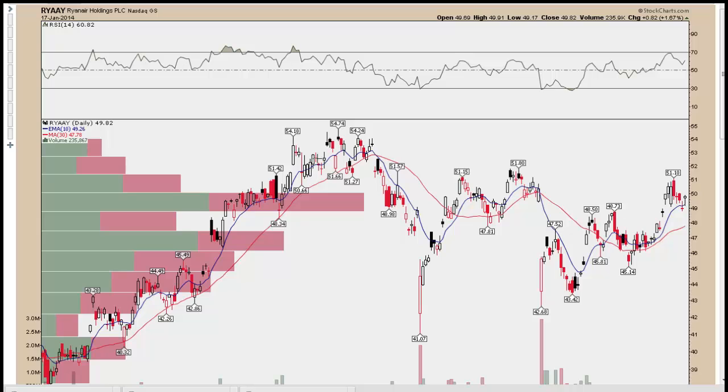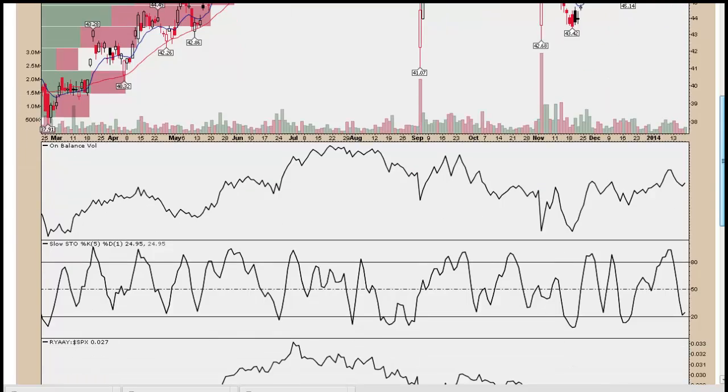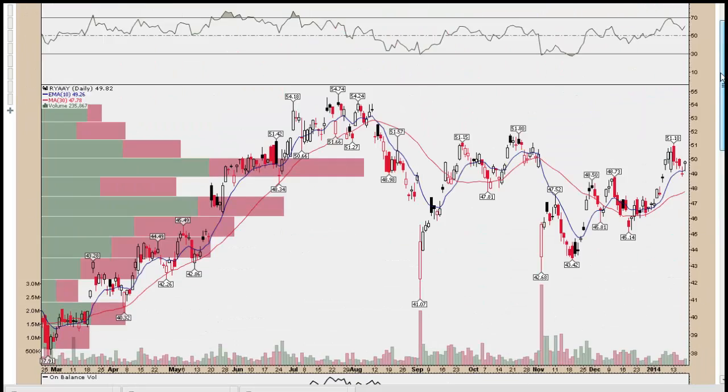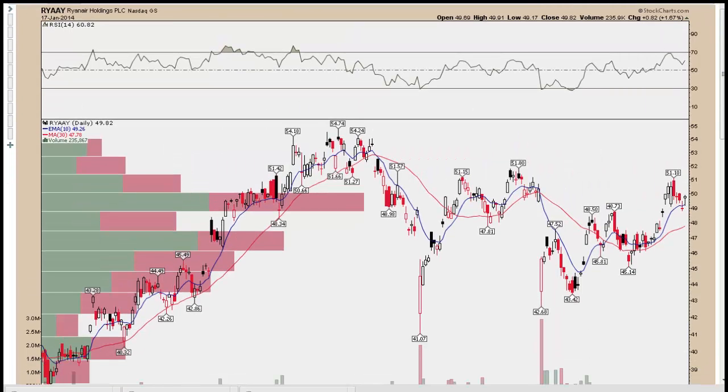RYAAY is another stock that I'm looking at, testing this trend line where we broke out and came back down and retested. So I'm looking for this to move higher. Found support at this Kirby level, and we can see slow stochastic is oversold and starting to turn. I'd time that with the MACD as well. So currently no position, it's just something I'm watching.